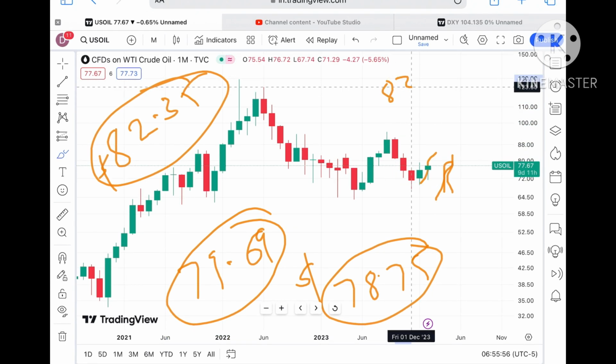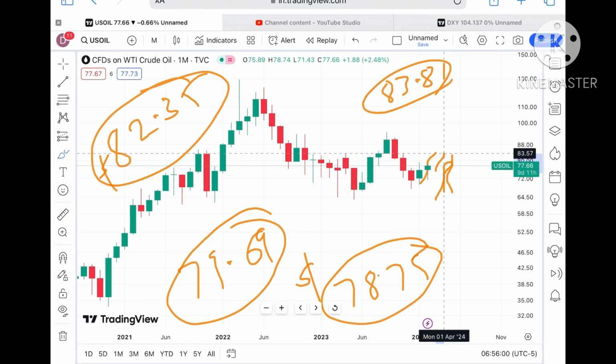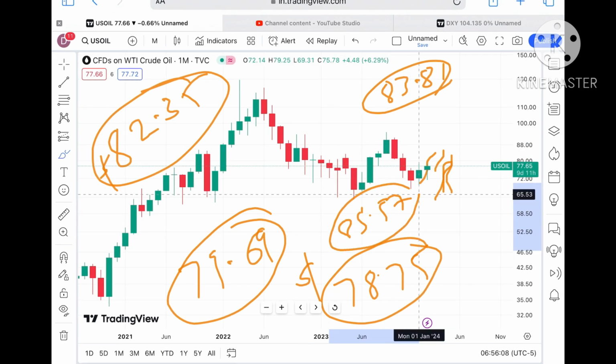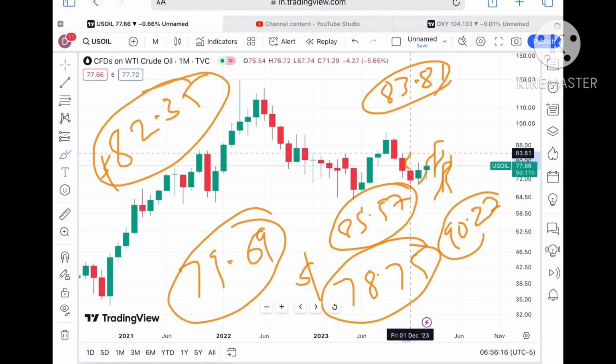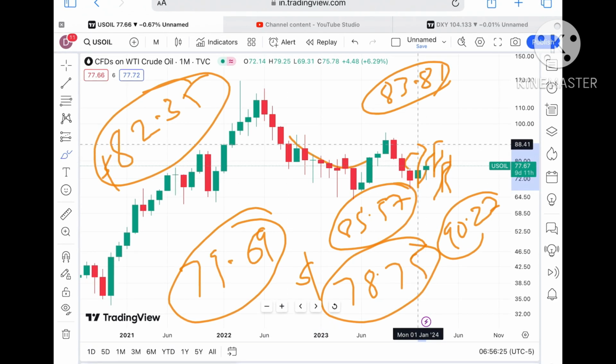This 82.35 is already a weak resistance, so chances are high it will cross that level and go above a level of 83.81. This 83.81 is also a weak resistance, so chances are high it will move further upside towards $85.57. And once the price starts sustaining above 85.57, a further upside movement we can see towards a level of $90.27.